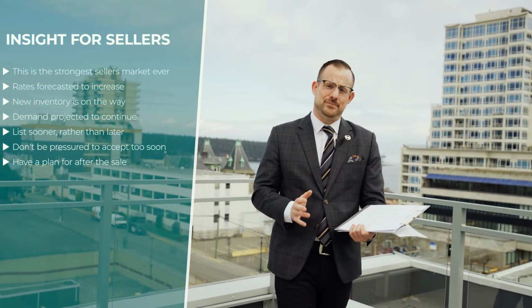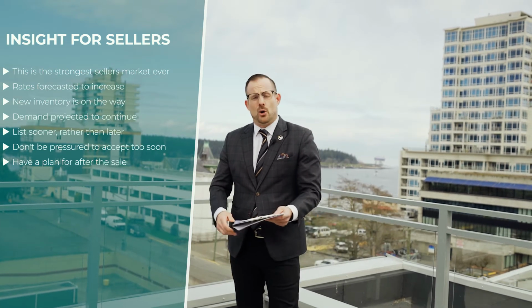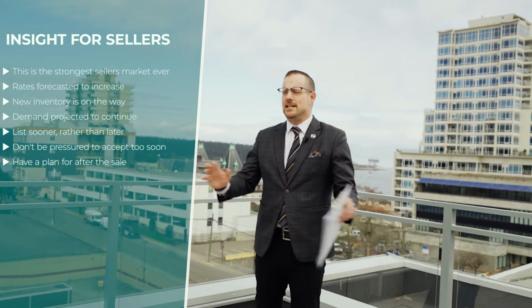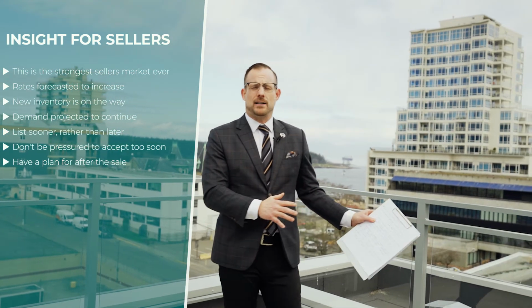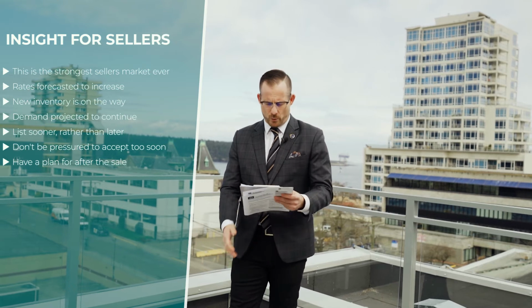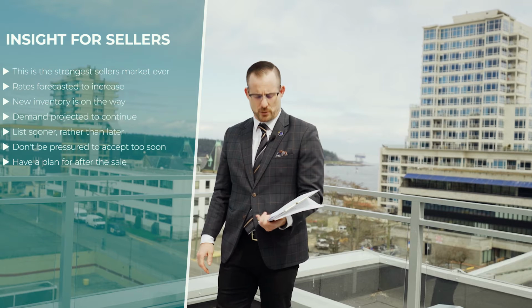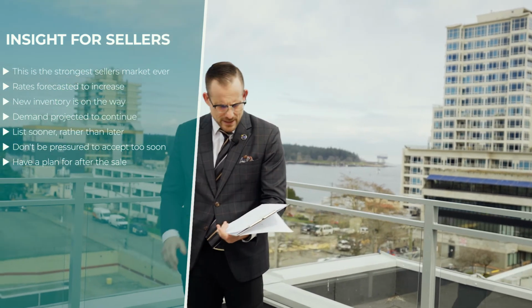Okay, that said, rates are forecasted to increase. Also, April, May, and June, every year with the exception of the pandemic lockdown last year, are always the biggest months for new inventory. So that competition that you're going to see in the marketplace is going to increase over the next 3 months.